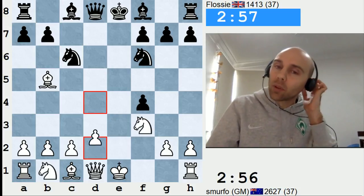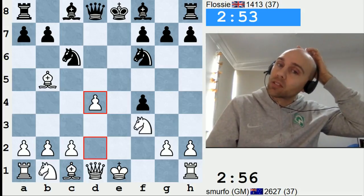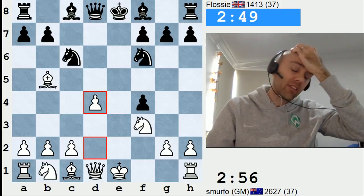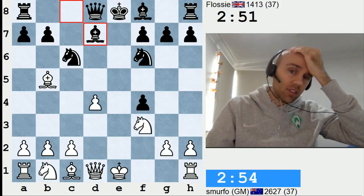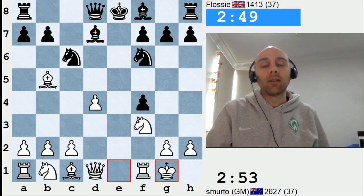Now, I have, believe it or not, against a Grandmaster on ICC, played the move 7 castles kingside, and after queen b6 check, I lost a piece on move 7 with white. It has happened to me. I freely admit it. I hope that it never happens to me again.